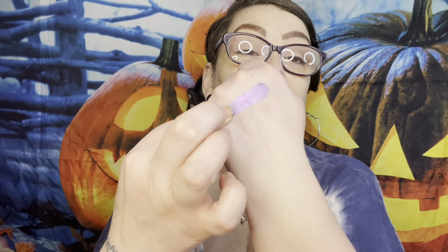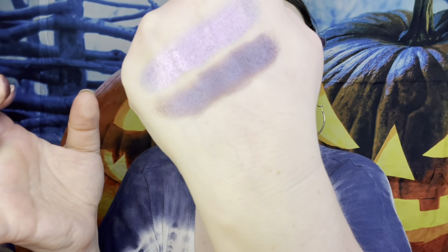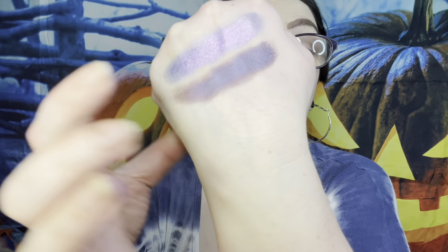And then if it still balls up, there's something wrong. Because mattes definitely should not ball up. But I'm thinking it was the skincare because it's not balling up on my finger. It feels very smooth when I'm getting it on my finger. And this is that duochrome. You can see on the edges how it's brown.